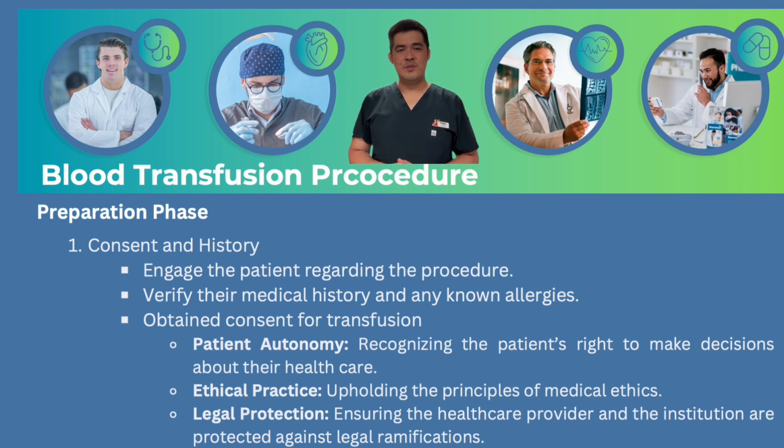Step 1. Consent and history. Engage the patient in a discussion about the procedure. Verify their medical history and any known allergies. Obtain signed consent for the transfusion for 3 factors.